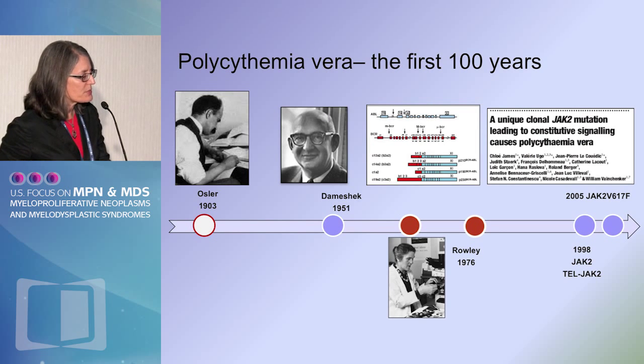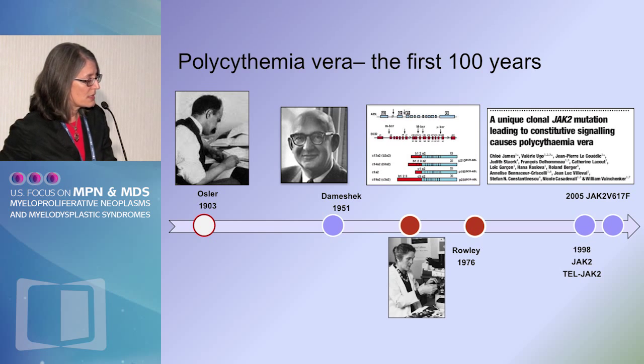And PV really benefited and sort of follows in lockstep with the last century also. The first English language description of polycythemia was Osler in 1903. Damashek, by the middle of the century, postulated this family of MPNs. Janet Rowley showed the important association of the Philadelphia chromosome to the disease entity, CML. And then, of course, the BCR-ABL in the 80s.